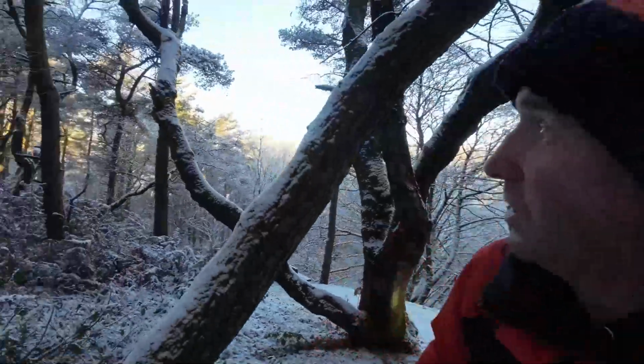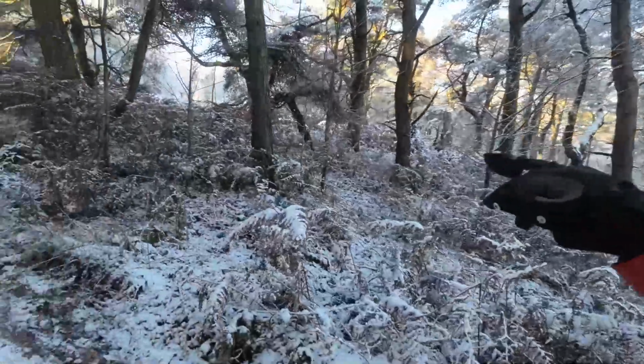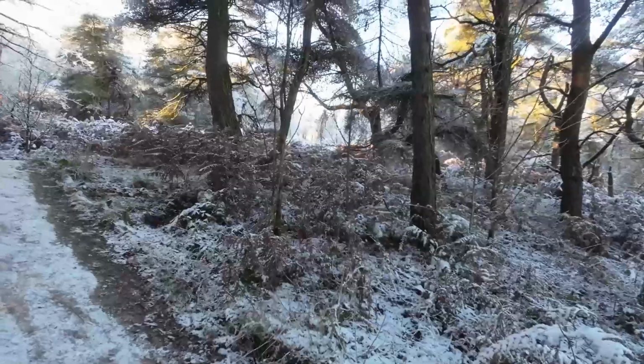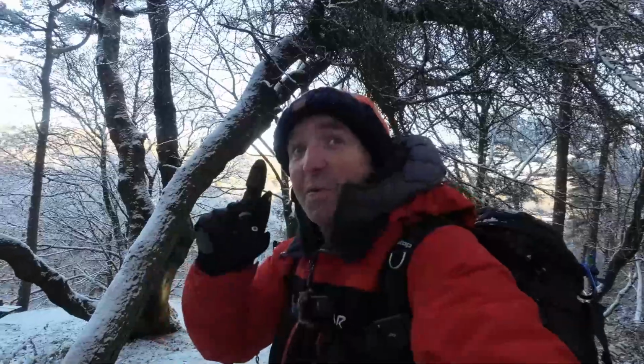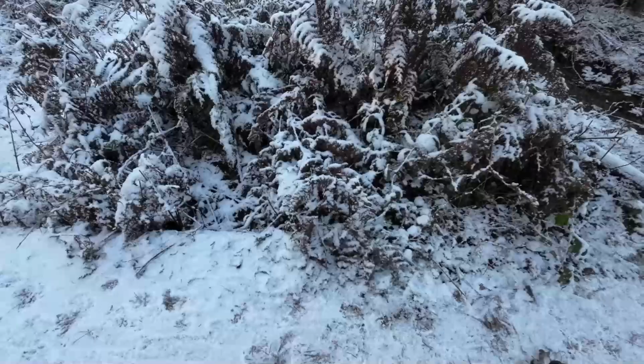But yeah, just compositions all over. There's an open space up there as well. Looks really frosty. Right, let me get up with this shot. Once I've done it, I'll bob it on for you, and then we'll go for a bit of an explore.